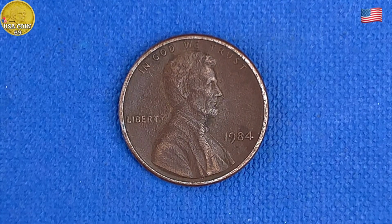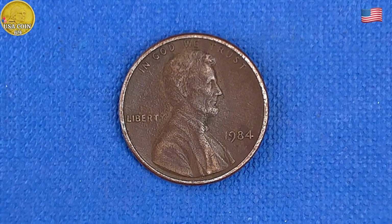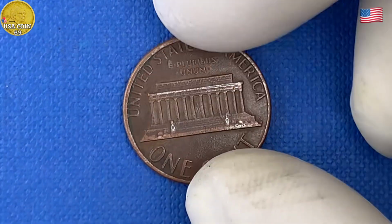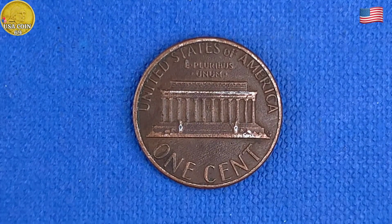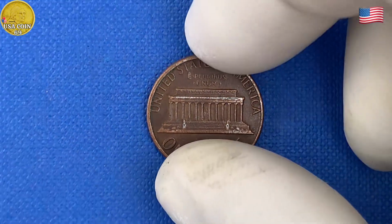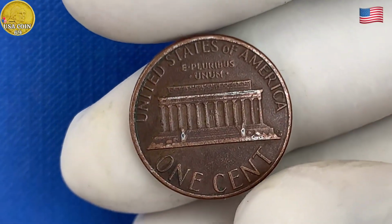Top 3. When we think of a penny, we usually don't think of it as something that could be worth a fortune. After all, it's just a small copper coin, and with inflation, its value might feel like a joke. But when it comes to coin collecting, some pennies, like the 1984 Lincoln 1-cent penny, have proved to be much more valuable than anyone could have imagined.